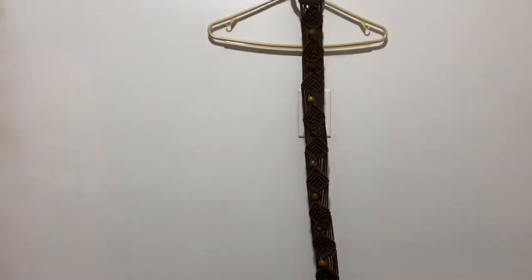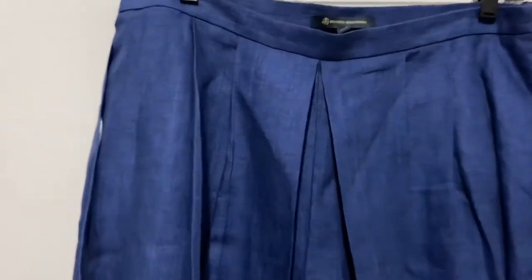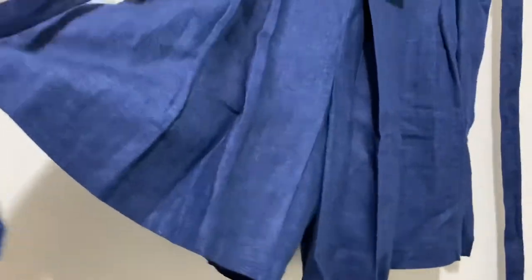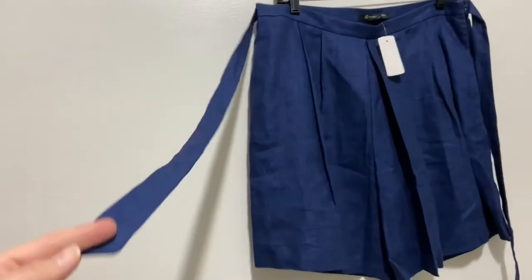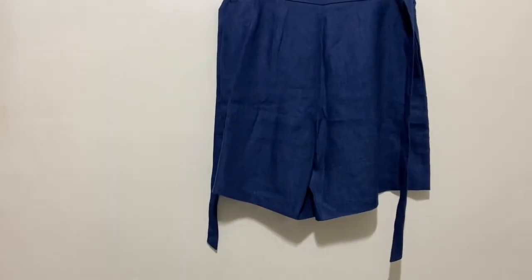Pretty cool. Another cool find was this new with tags Brooks Brothers, size 10. Here is the tag, $99.50. These are 100% linen, wide leg, pleated shorts. Actually, they were in the skirt section because they thought that they were skirts. And then it has this tie here that I think ties in the back, but I'm going to have to find either some stock photos or maybe somebody else's listing to find out where that tie goes.